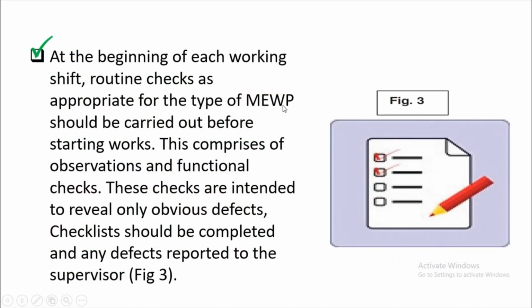At the beginning of each working shift, routine checks as appropriate for the type of MEWP should be carried out before starting works. This comprises observation and functional checks. These checks are intended to reveal only obvious defects. Checklists should be completed and any defects reported to the supervisor.